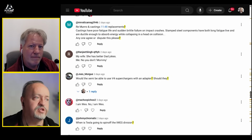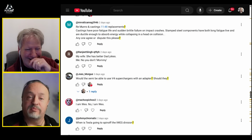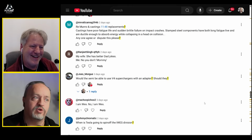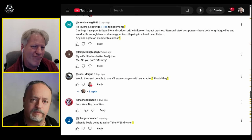Would the semi be able to use a V4 supercharger with an adapter? And should they? No, they should not. They would block every single stall. So please don't do that. Could they? Well, what about an extension cord? It wouldn't be liquid cooled anymore. It would defeat the purpose. So should they do that? I'm going to say no.